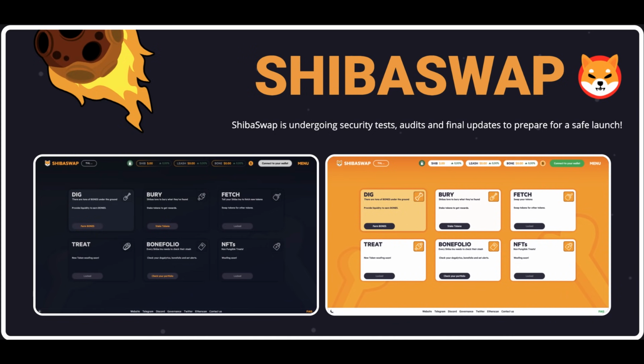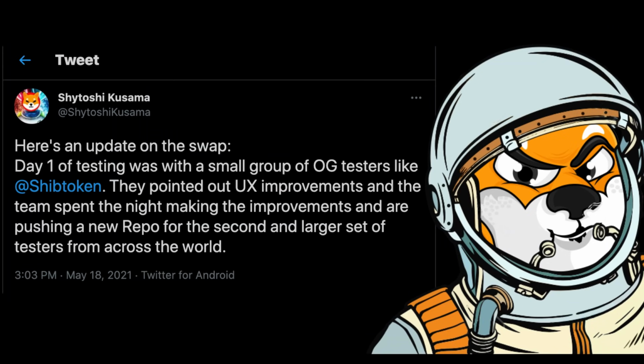So in yesterday's video, we were talking about Shiba Swap and how the testing had begun. It was underway and we would have an update probably in the next couple days, possibly few days. And today's our lucky day as we got an update on Shiba Swap from Satoshi. So here's the tweet that he sent out. Here's an update on the swap. Day 1 of testing was with a small group of OG testers like @SHIBtoken. They pointed out UX improvements and the team spent the night making the improvements and are pushing a new repo for the second and larger set of testers from across the world.